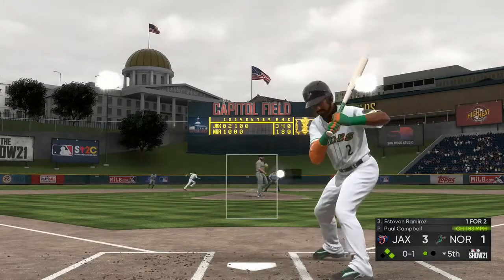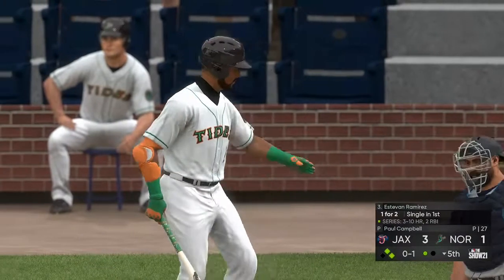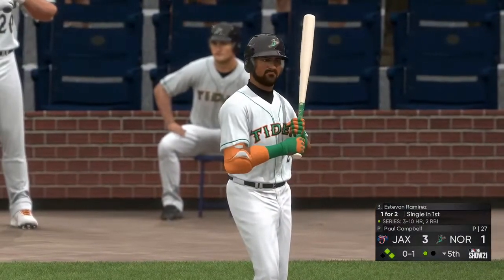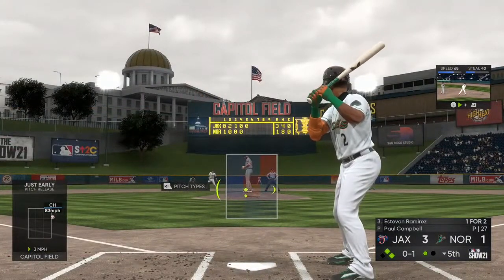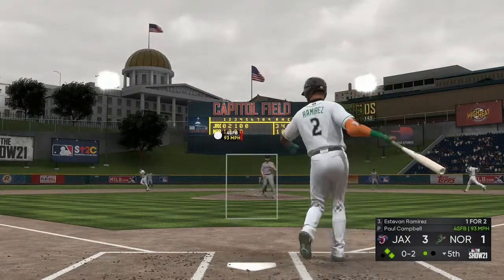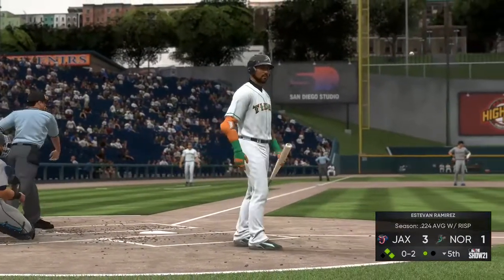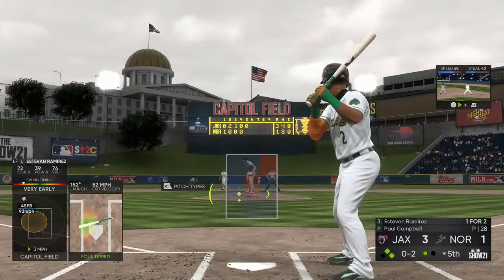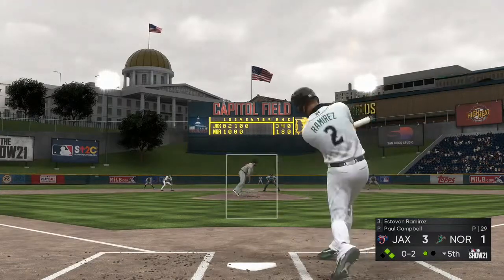So now to the plate, Estevan Ramirez. No balls and 1 strike. Henderson at second. Tremaine at first. 1 gone. And he fouls this one off. Two quick strikes, and now the 0-2.